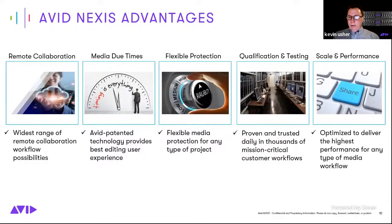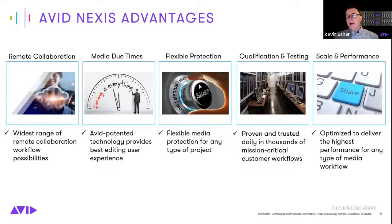It's optimized to deliver the highest performance. So it was designed from the outset to support 4K or UHD, 4K, 8K, or even higher. So NEXIS will scale with your business. If you start today with HD and you want to move to 4K, absolutely NEXIS will support that change.